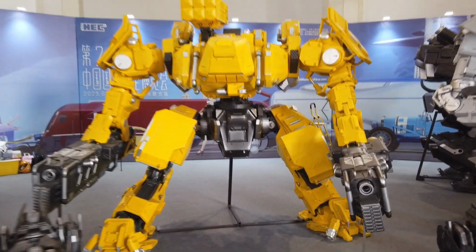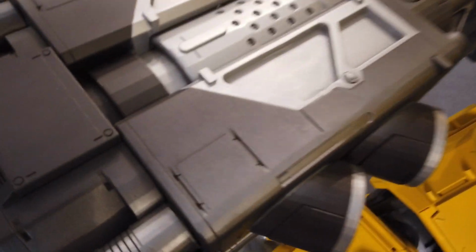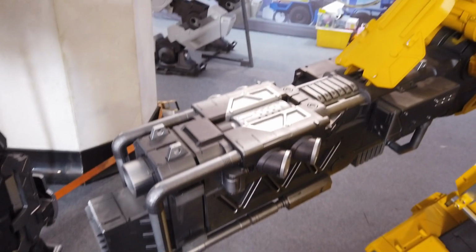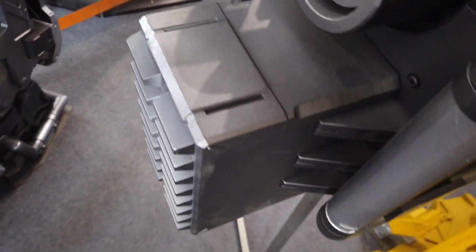This is like a life-size sort of transformer, but it's 3D printed in this sort of scale. This is insane, man. China people are crazy. Look at this. This is 3D printed. 3D printed at this sort of scale.